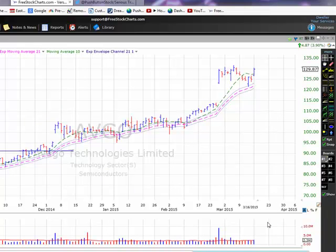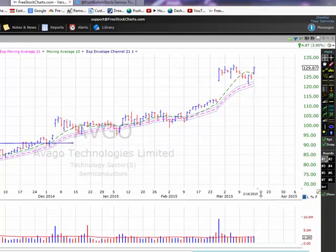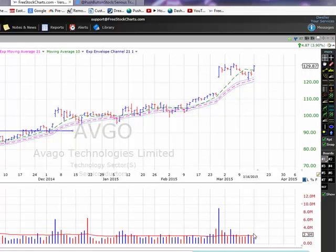Avgo Technologies is a Singaporean designer of analog ICs for telecom, industrial, automotive, and computing markets. Yesterday it had a pocket pivot. It's kind of hard to see here, but this trading volume yesterday was higher than any down volume in the past 10 trading sessions.